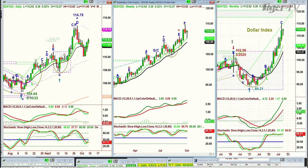I think this is the icon. This is the place that money has just been going to around the world. And that's not just mutual fund money or anything. These are countries. This is big money that goes into the dollar, just like bonds.